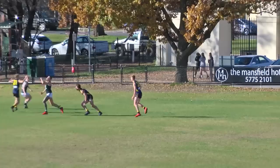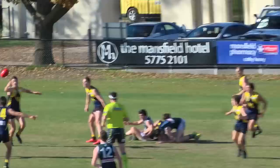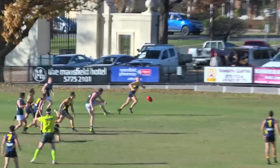The Eagles have got back there well to defend. Still in a dangerous spot, and they can't get a handle on it. And finally, do the Eagles get out of trouble? Yes, Marnie, playing a good game. He takes two or three of them on. The umpire says, that's okay, play on. Kick on goal, has hit the post.